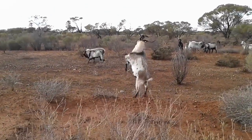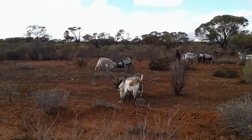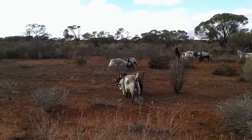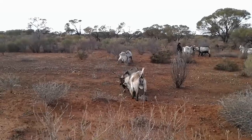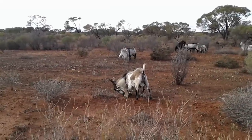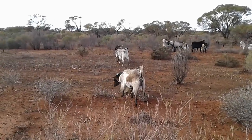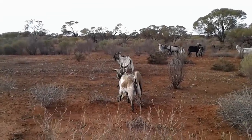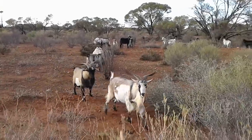It's always good to see some of the local wildlife, and this mob of goats was so relaxed and preoccupied that I was able to sneak up pretty close without spooking them. I need to get close because I haven't got a proper camera with me, so everything I'm filming is just on my old mobile phone. They seem to be in good condition with quite a variety of colours. There was about 20 all up, with a few young ones.